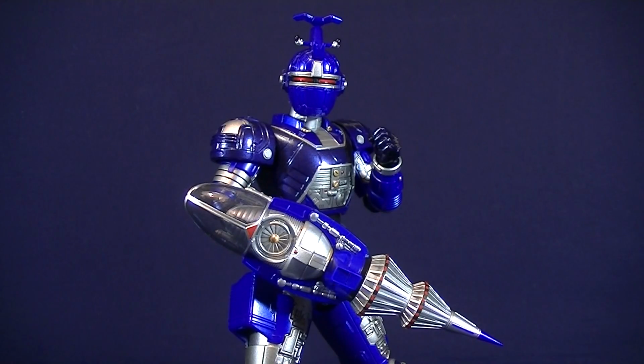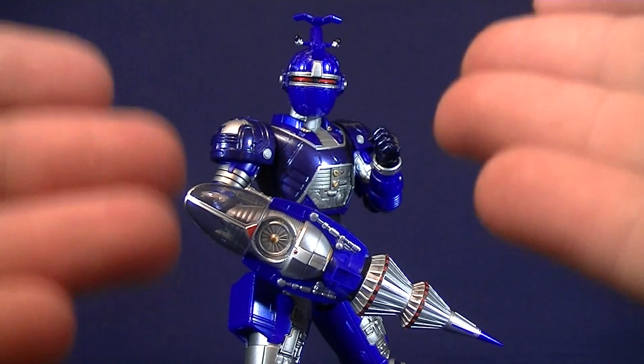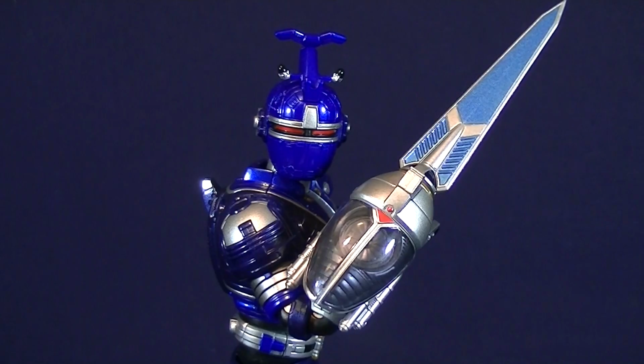So overall, Blue Beet's paint job and detail turned out awesome. It's some of the best work I've seen in the S.H. lines between Figuarts, Ultra-Act, and even the MonsterArts line. His paint job just blows me away. His leg articulation could be slightly better, but with the limitations in the armor, and these guys weren't very mobile looking people in the television show anyway, so I'll take it the way that they gave it to me. It doesn't bother me at all.